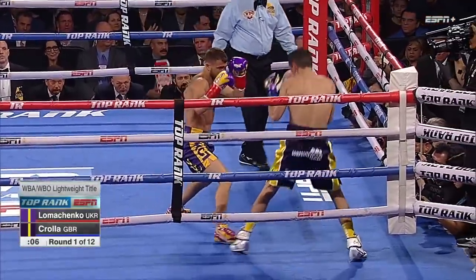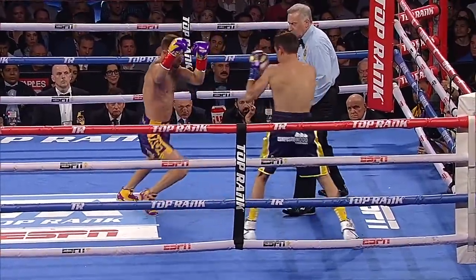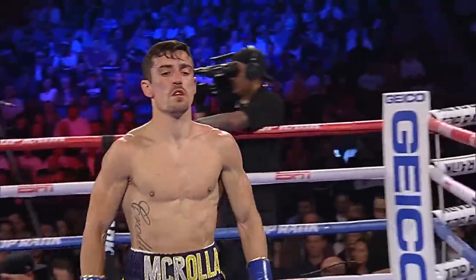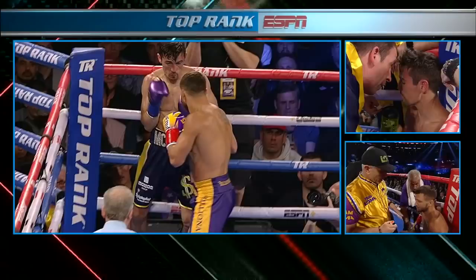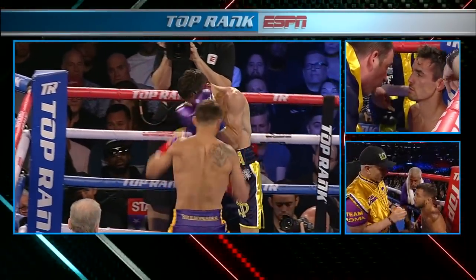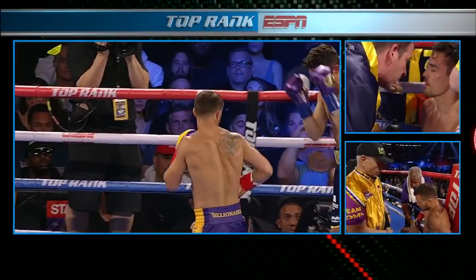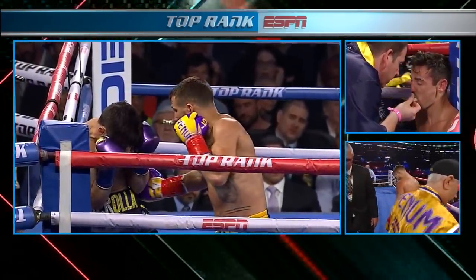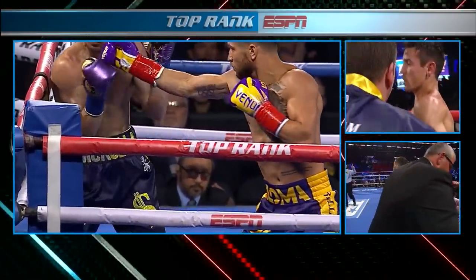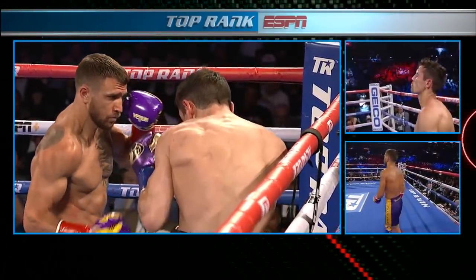You can see it happen right in front of you. That right hand to the body was his best punch of that first round, as he controlled things against Crolla. We see him in this first round using the right hook to the body right there with power, and then coming up with the right uppercut right behind it. Good sign. Here we see another angle where he touches with the straight left, hits with the right to the body, and just another short right uppercut to the head of Crolla.